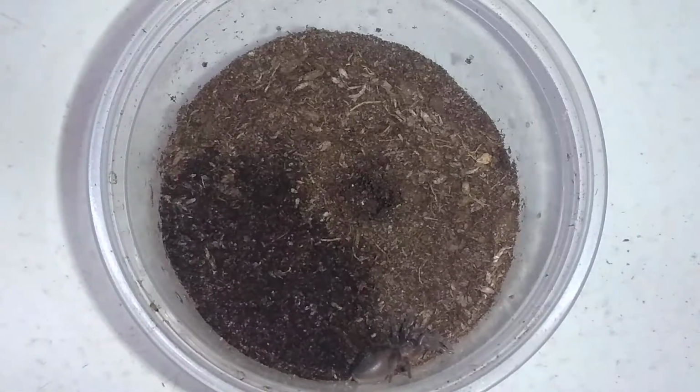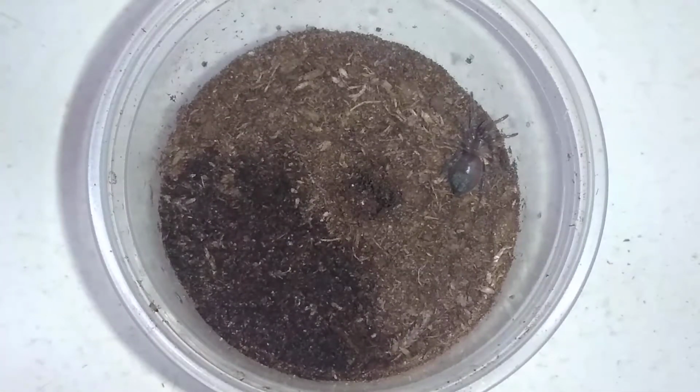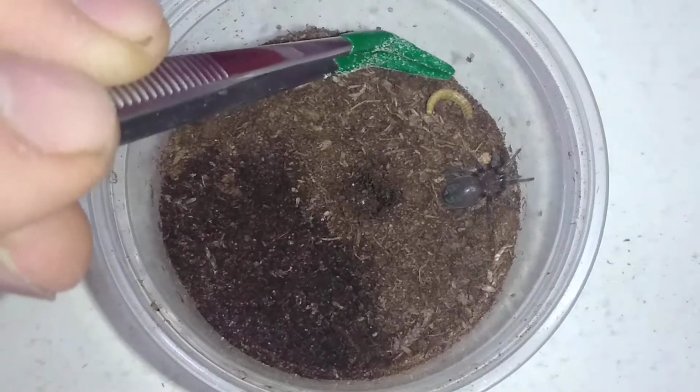So we'll start with the first one here. You could tell by its abdomen that it's quite plump and shiny, so this one might not eat for us. This is my Tlitzocatl albopilosum sling. Let's see if it wants a worm. I didn't expect that it would. You can see it is pretty plump and shiny there on the abdomen. Of course, now the worm is not moving.